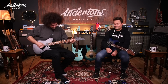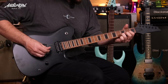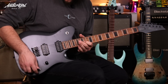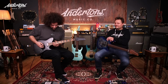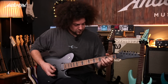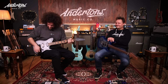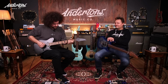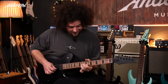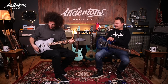Right, in the middle position. Oh! Split it down. Sounds wicked, and then neck pickup. That's going to be fat. Sorry. It is very, very warm and chunky. Yeah. But when you split it down.